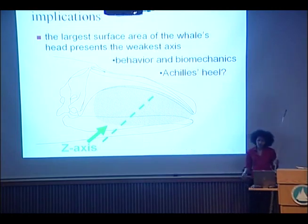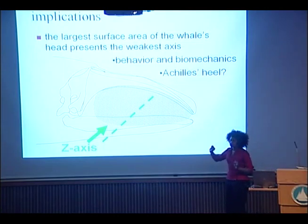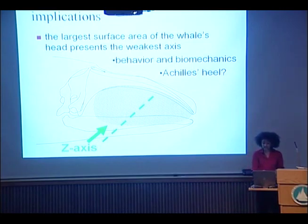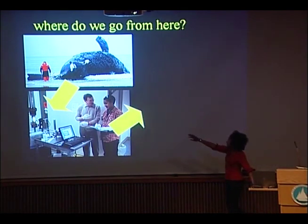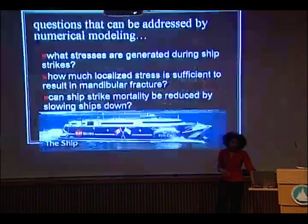And so what we can do is take the behavior of the animal, which we know often logs at the surface, combine that with the biomechanics that we've looked at, and determine that a sidelong strike of a right whale, which is quite likely based on their behavior, would leave them quite open to fracture, because this is the weakest direction of loading in this jawbone. And so it actually does seem to represent somewhat of an Achilles heel for this species.